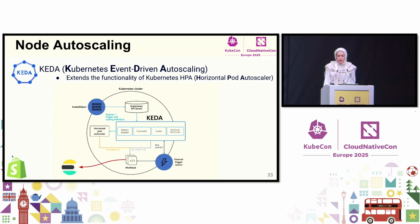KEDA is implemented as a Kubernetes operator, which uses custom resources to define how scaling should behave, and it consists of two main components. One is the KEDA controller that watches for a KEDA custom resource called the scaled object and manages the life cycle of the corresponding HPA resources. The other one is the metrics adapter that collects and provides metrics to the Kubernetes HPA, which then makes decisions about scaling the application pods up or down based on those metrics.